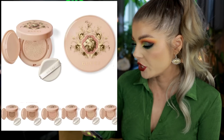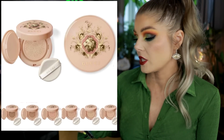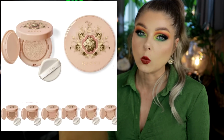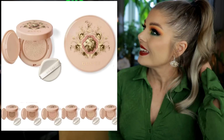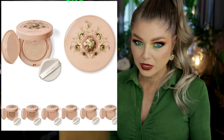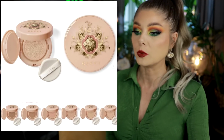Here's another foundation product that really confuses me. When I first saw this, I was like, what are they doing? This is the new cushion, the Beauté by Gucci Beauty. It is just a cushion foundation, and when I first saw this, there were 6 shades available. I'm like, what are they doing? But then I started looking for information about this. I'm like, is it really only 6 shades? Because I tried to do some research.